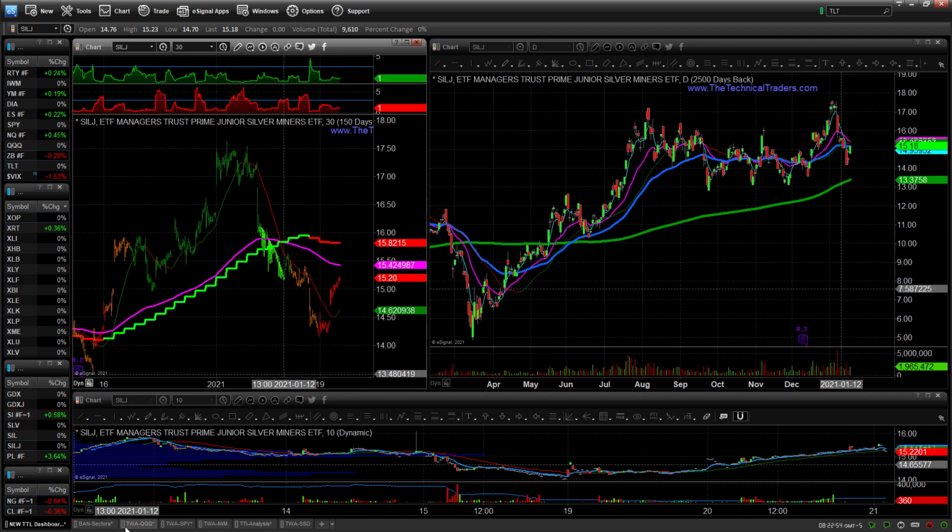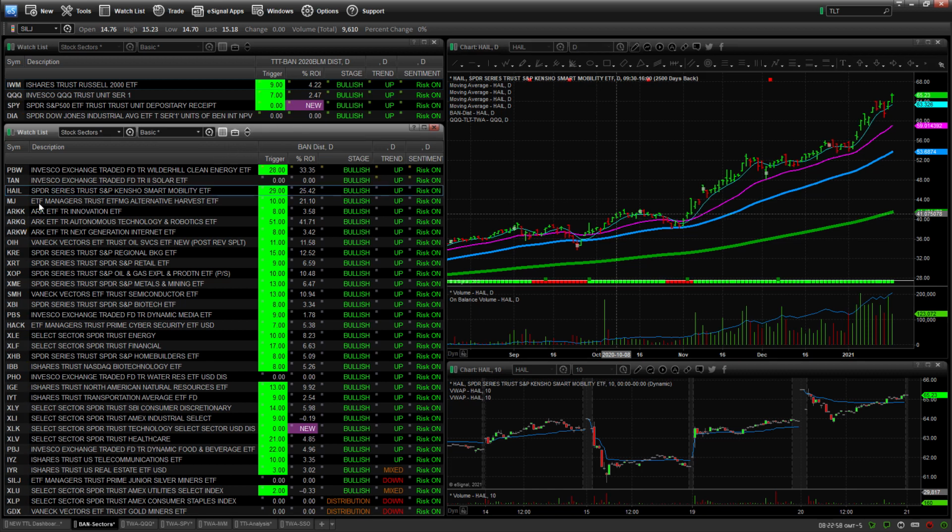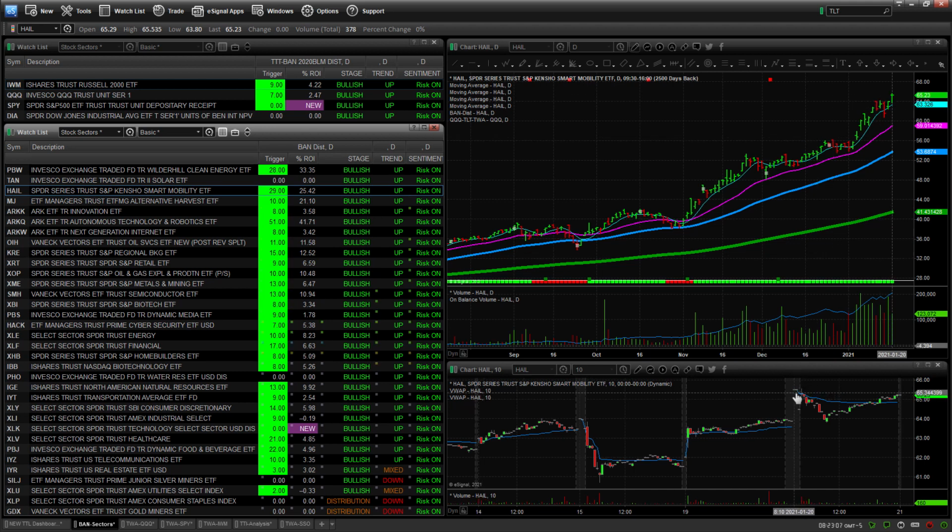If we take a look over at our watch list, here is our watch list. Hale closed at all-time highs again, continues to muscle its way up. Nice move there yesterday. It did sell off early in the morning. It opened up fairly high, which was nice, and it sold off first thing in the morning, but then it just continued to claw its way back.